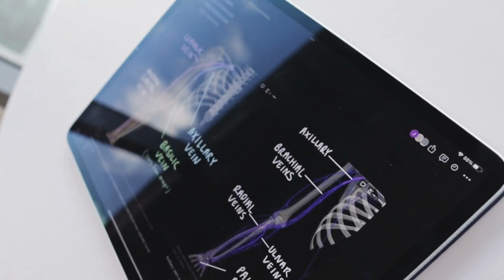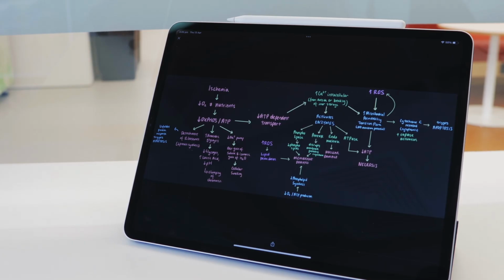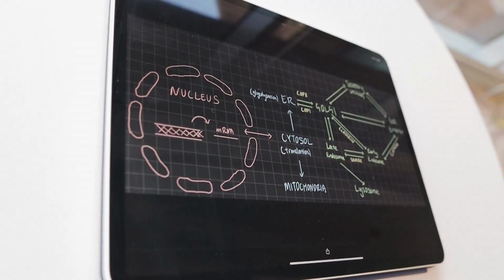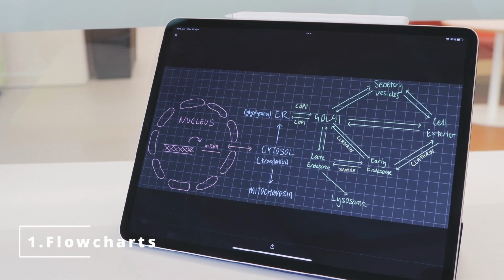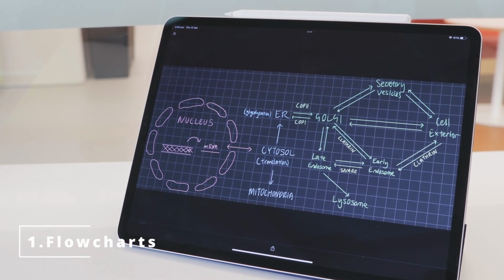Now, sometimes there are concepts that are much more complicated, and having just text or words isn't that effective. So in this case, we want to use actual visual diagrams. And there are 5 key visuals that I found extremely helpful. So first up are flowcharts, which are basically used to link the different steps in a process. And then I just use arrows to connect each step.